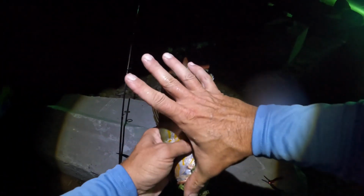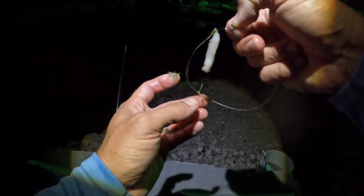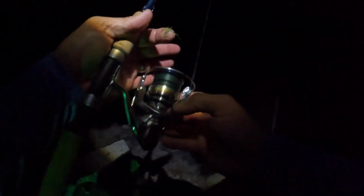Oh my gosh. This is incredible. Another legal lane. Unbelievable. Oh, I left my rag. Oh yeah, this guy's 11, 12 inches. Okay, so this piece of squid has caught 3 fish. It's still on the hook. Let's go for number 4. What do you say? Can I catch a fourth legal snapper on one piece of little squid? It's incredible.